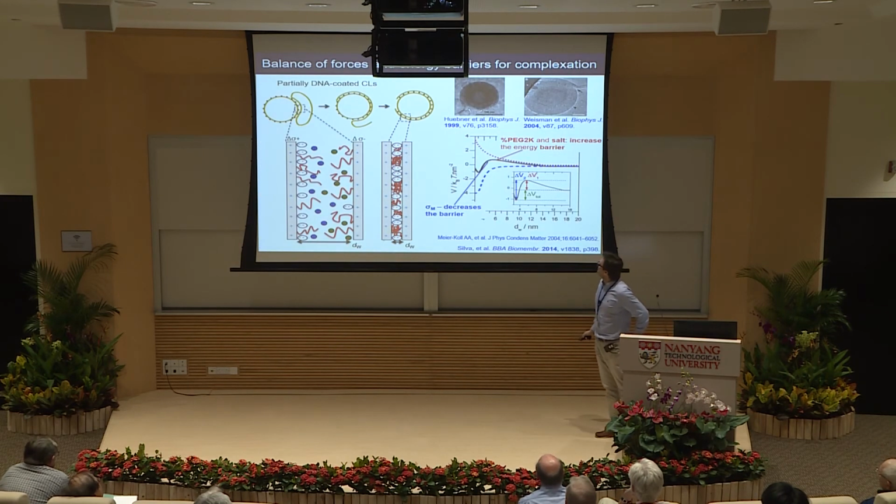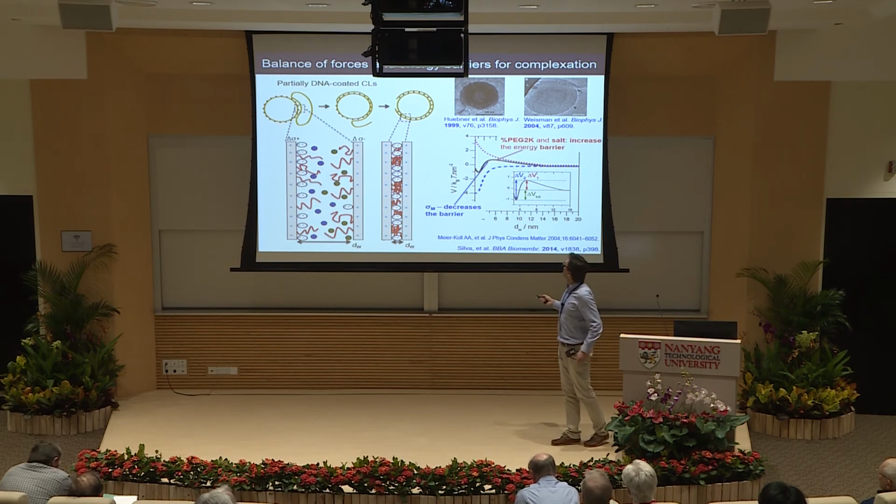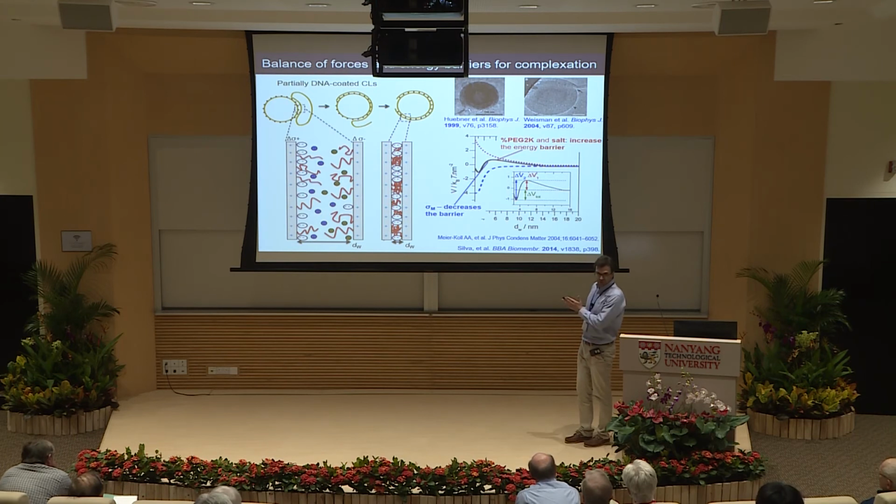So we made some, this is a very qualitative description. This just shows we calculated the interaction energy considering the compression of PEG and the attraction between the oppositely charged membranes, one full of DNA and the other one with positive charges. And basically, there's a repulsion that we have to account for to compress PEG.